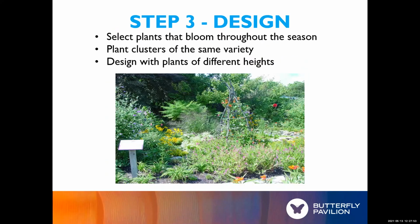So you will definitely want to plant lots of the same type of flowers together. Sometimes people have the urge to really diversify the plants around, right? And the best way to attract butterflies, it's kind of hard for them to see just one flower or one plant by itself. So the best thing to do is plant a few together. So you're wanting to cluster the same variety together so it really stands out to them and they're able to find a lot of different ones.